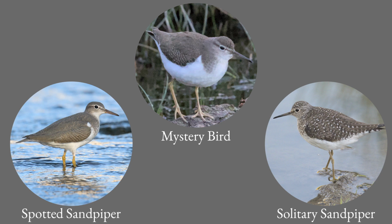One question of course remains. Why is this spotted sandpiper and the mystery bird not spotted? Well, the spotted sandpiper really only develops its very distinctive spots in its breeding plumage, which typically happens from April to August, whereas the 2 spotted sandpipers shown here are in their non-breeding plumage.